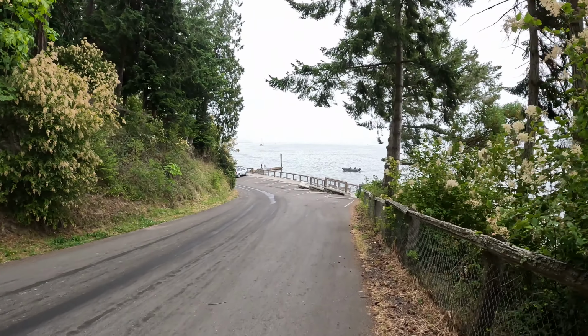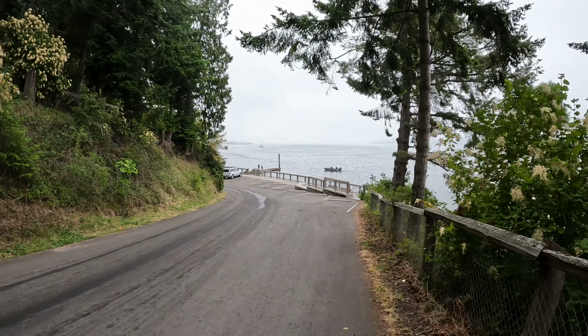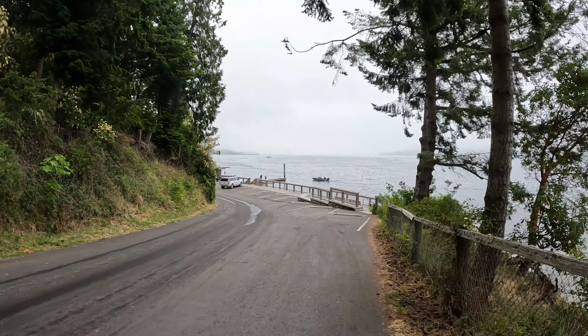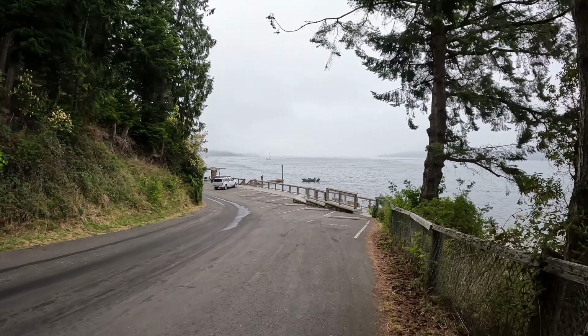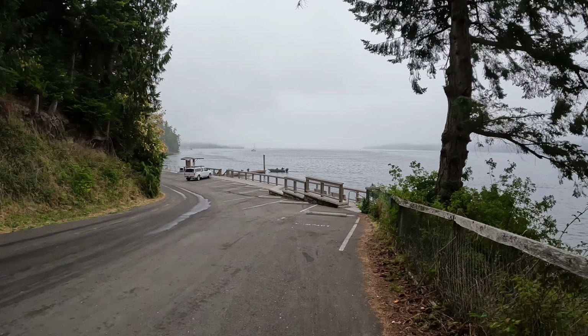All right, we're coming up to the water. Like I said, it's early in the morning. Got a nice marine layer that's over us. This is pretty cool. It's not very hot. This is very comfortable.